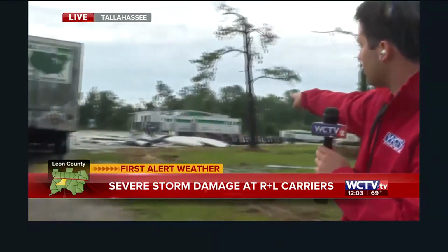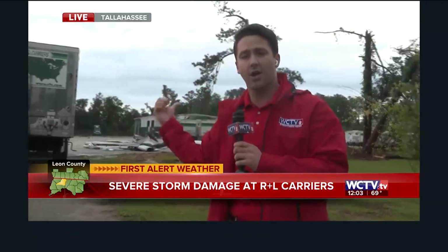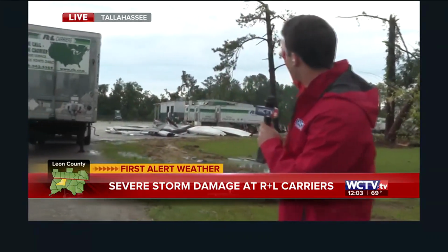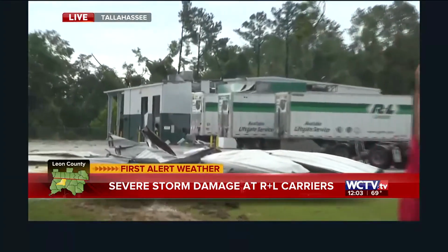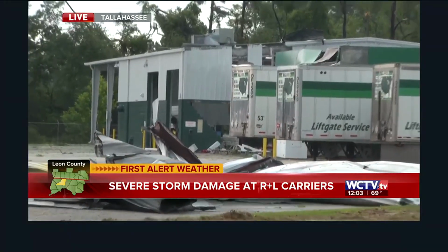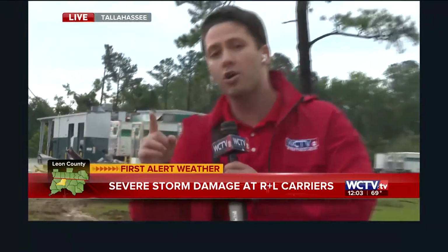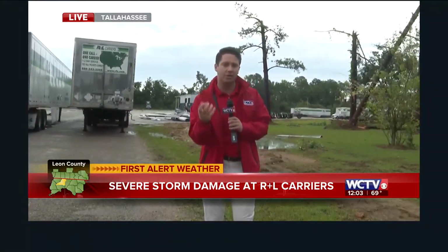A little bit of this debris, that's the roof from a building that's all the way over there. The winds carried all the way here. There's another building back behind some of those big trucks. That one, the entire siding, the wall got ripped off. And I'll tell you what, I spoke to a gentleman. He was inside of that building. He heard the roar of the tornado, that classic sound of like a freight train coming at you.